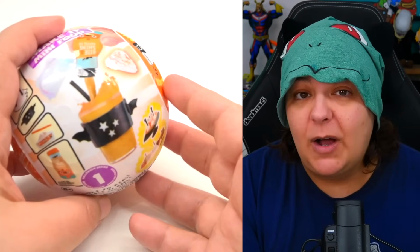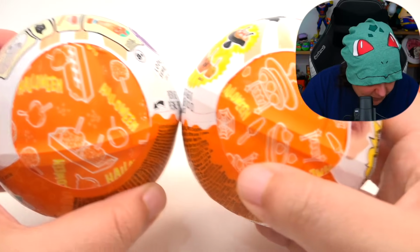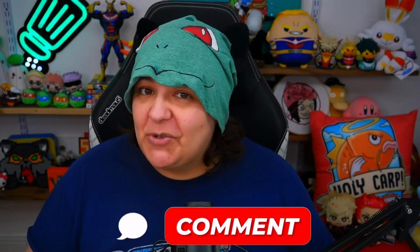Now, this trick does not work with any of the other series, only the special edition like the Halloween and the upcoming Christmas one. So here we see that we have the candied apple, which means this is the one we're going to be getting here. And if we look at this one, let's move it aside, it is the pumpkin pie. So if you're looking for these, definitely make sure that you get different ones on the side of the label thingamajig.